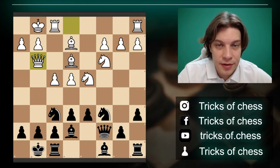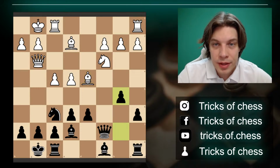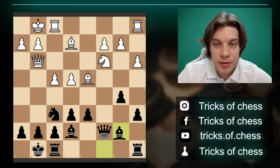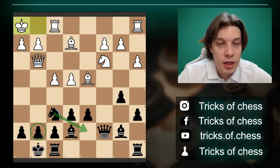That's why here, before playing b5, you should capture on d4. Bishop d4 and then b5. a3, bishop b7, and after king h1 you should somehow play e5, but right now you don't have enough defenders and you can't move the knight. You blunder a checkmate on g7.